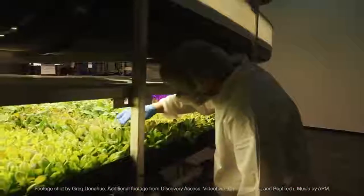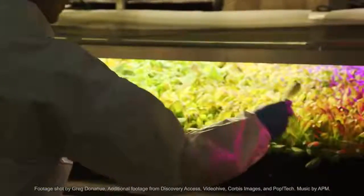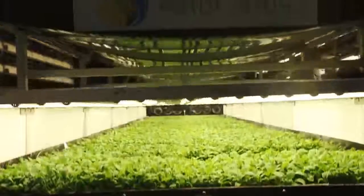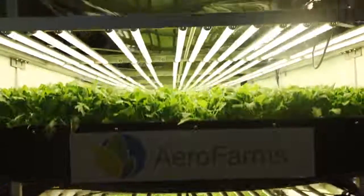We listen to the plants very carefully to try and understand what they're telling us and try and optimize all these different qualities of a plant. It's a tough business, but it's one that's going to stay and it's going to have a bigger and bigger impact. Do you think vertical farms will help solve our food production problems?